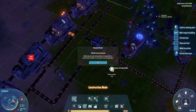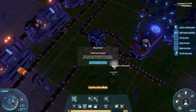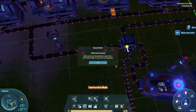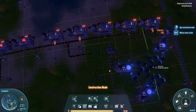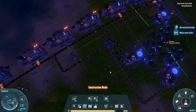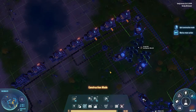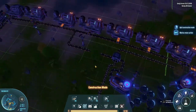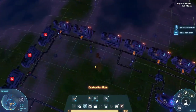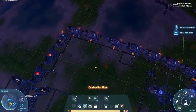Energy circuit level 1, plus 200 kilowatts mecha fuel power. Mecha now has more fuel generation. As long as there is fuel in the chamber, it can recover its energy faster. Nice. That's better. Okay. That should solve some of our energy problems. I hope.